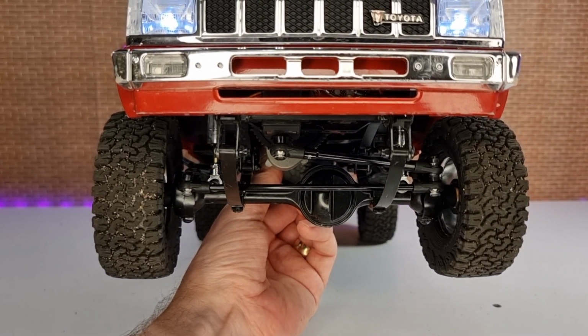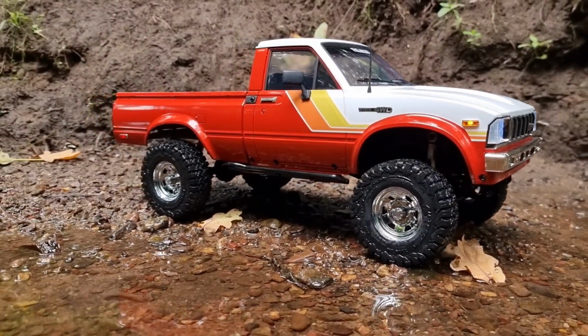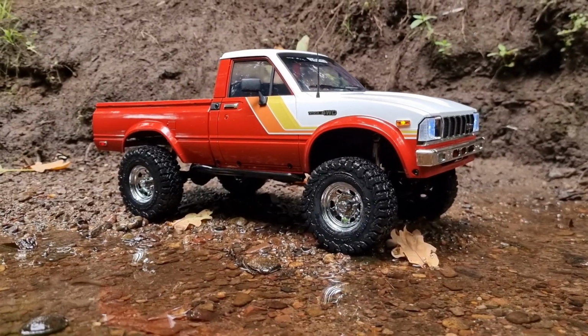So I really like that as a nice little change to what it was like on the K10. Now, I wouldn't say it's waterproof because obviously that receiver box isn't sealed and that power switch is kind of exposed on the bottom, but we've got to run it through some water because it's just going to look super cool.